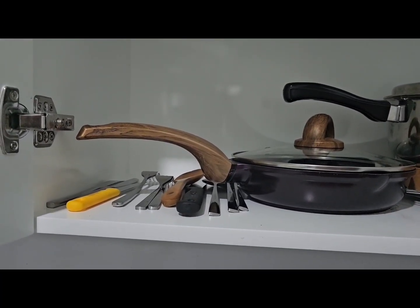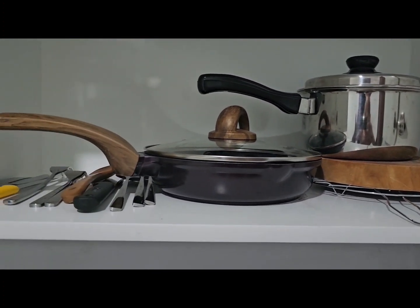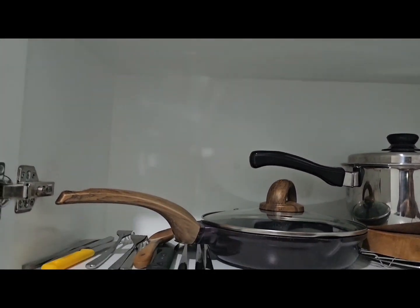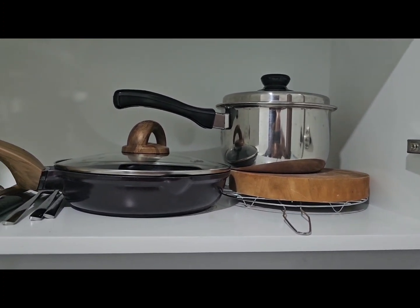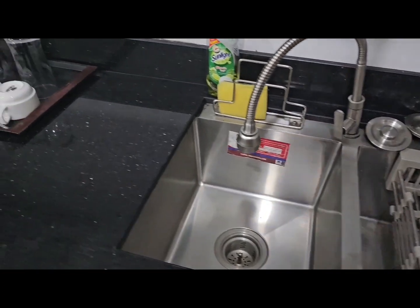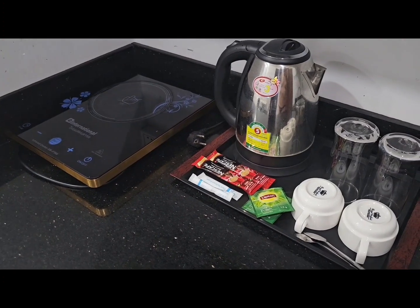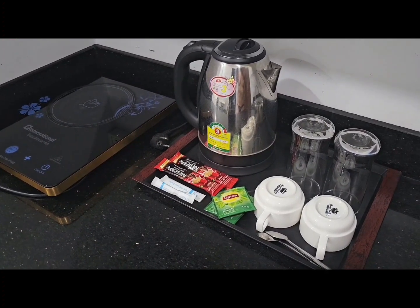And they do have a full selection of cooking equipment, cutlery, frying pan, pots, pans, and plates, bowls, saucers to go with the kitchen. So it's a fully equipped kitchen. And you get the sink and everything else and a hot plate to do your cooking. So if you didn't want to eat out and you buy from the markets, it'll work out a little bit cheaper.